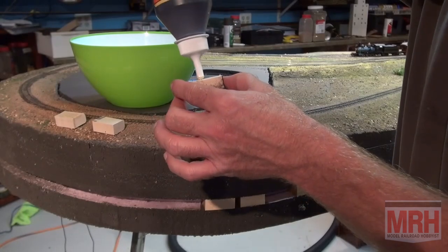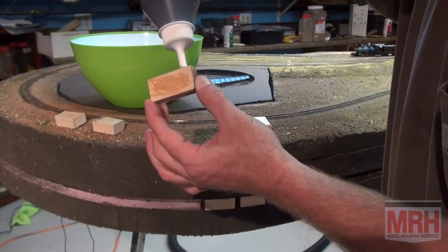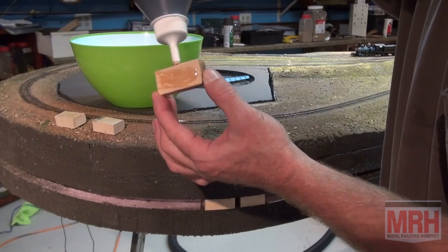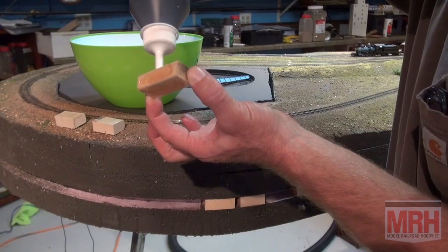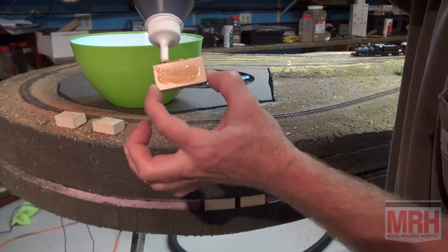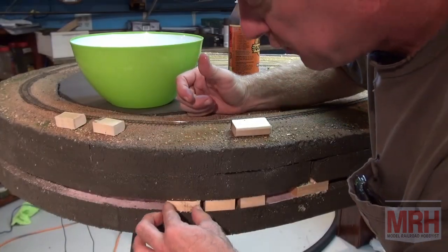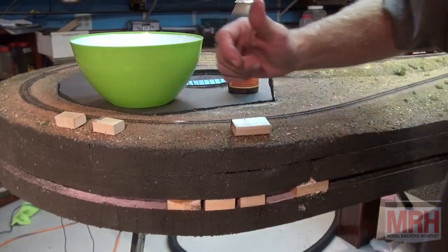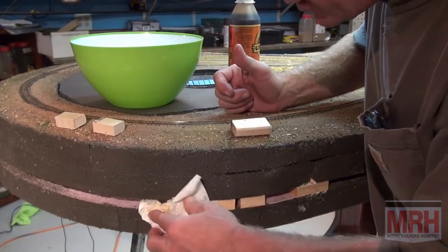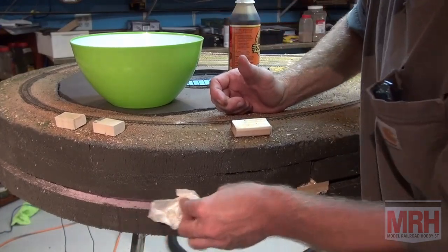I'm going to put this glue on the top. It's very, not thick, but very thin. Even, complete coverage, but thin. And this glue's going to expand about 4 times its own size without pushing out the blocks. It does not push out the blocks. And then we'll wipe off the excess. And just keep working all the way around the diorama.